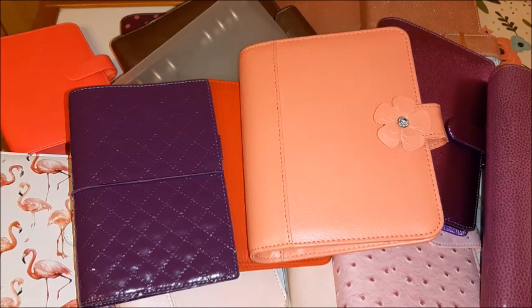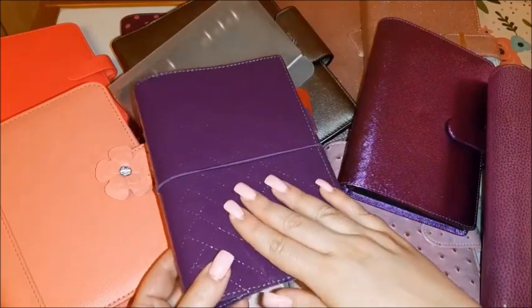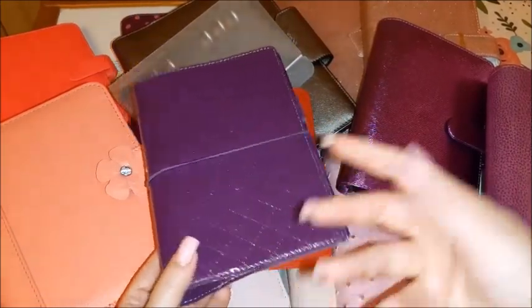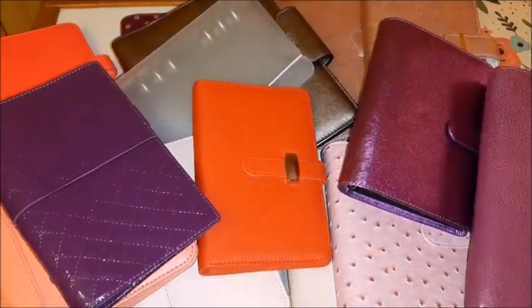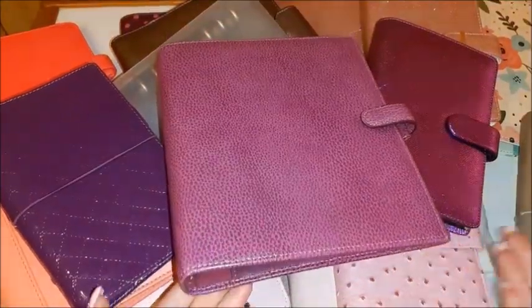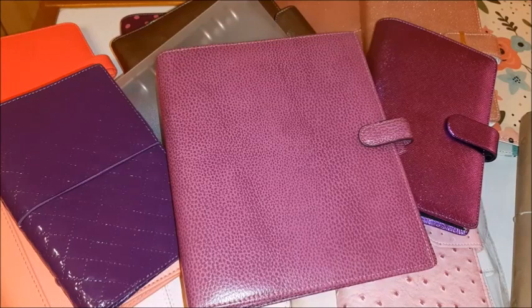Some other planners that I want to show you also in the differences between the A5 and the personal size. As I was saying, for lightweight, you need to go for a personal size. Possibly the Dominoes from Filofax are very lightweight, but if you want the space, you need to go into an A5. So it depends on what I need to carry with me between one period and another, and what I decide to use for that particular year.